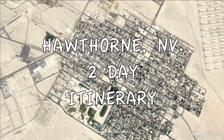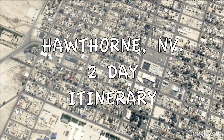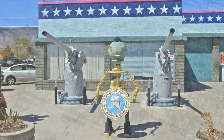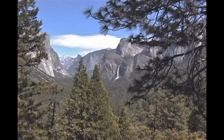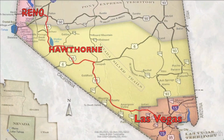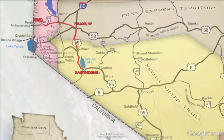Join us as we set out to explore what there is to see, what there is to do in this two-day itinerary of Hawthorne, Nevada. Hawthorne is known as America's patriotic home and the gateway to Yosemite National Park. Hawthorne is 313 miles north of Las Vegas on Highway 95, which runs right through downtown Hawthorne, and from Reno head 133 miles south on Highway 95 till you get to Hawthorne.